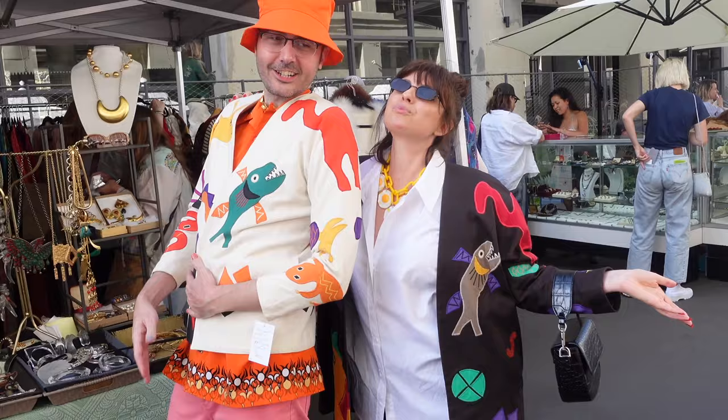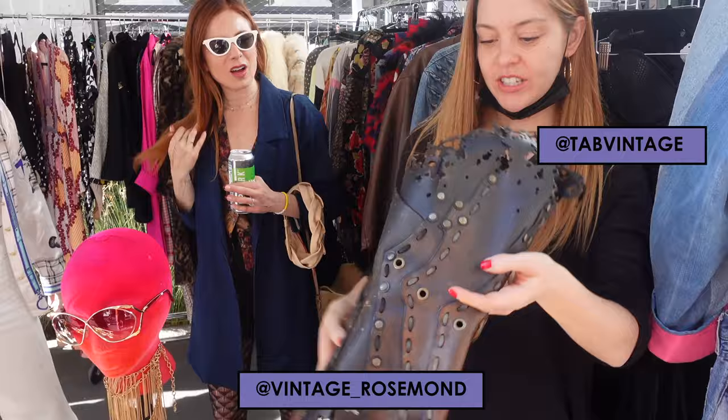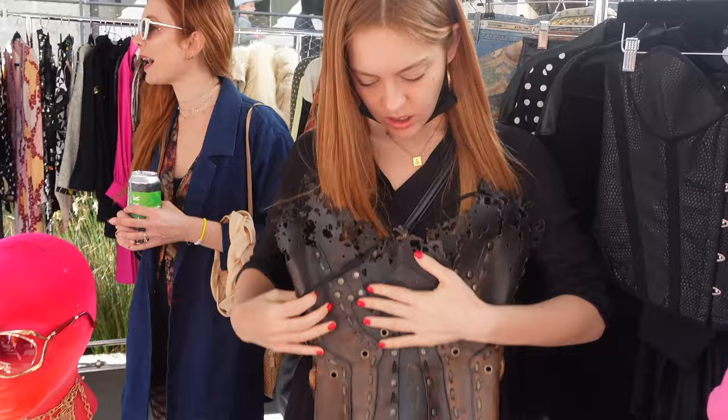Oh my gosh, we're a collection now. So cute. Do we have the same thing going on in the back? You do. Oh my god, it's the exact same thing. I've never seen something like this before. I think this is just so cool. Whoa, it's like a leather destroyed. Yeah, it was like this at the top.